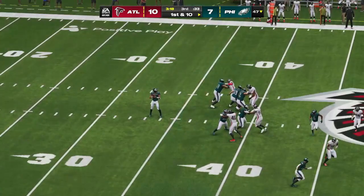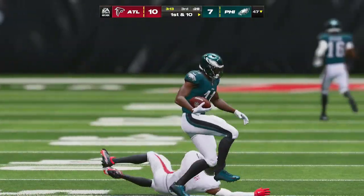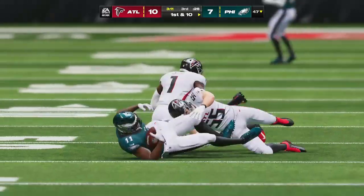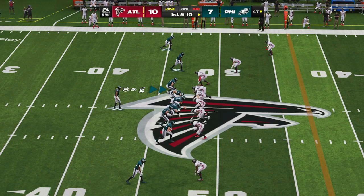Well, they obviously ran man coverage, and their partner got downfield, broke down the defender, made him... What do you mean by that? Yeah, he made him think he was going to run a different route. Probably thought he was going to take it upfield. Then he curls back inside for the completion.